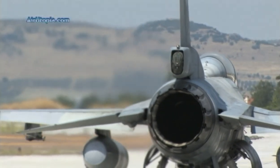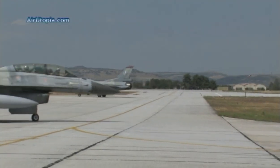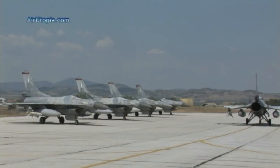That's not true of all airplanes. You see F-4s, A-7s, etc. They taxi around with their canopies open, and the reason is because they need to be open to help the environment inside the cockpit.